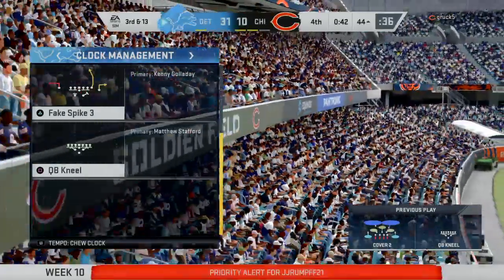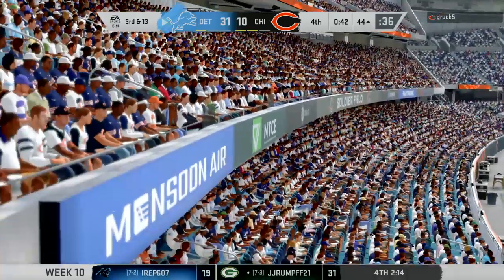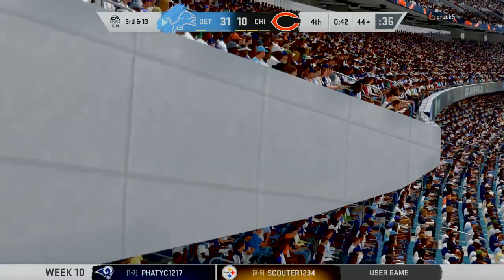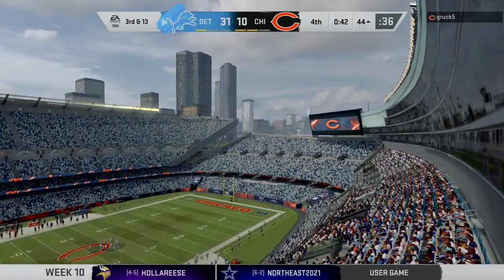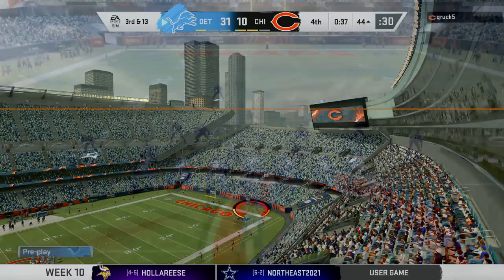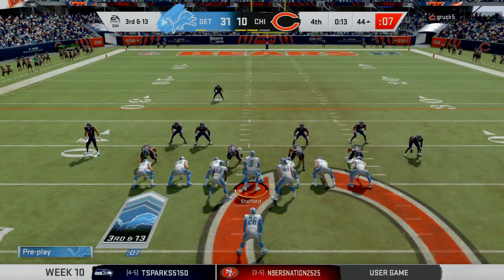A loss of a yard on the play. And it's 3rd down. So time to start going in the other direction as they come up now 3rd and long.